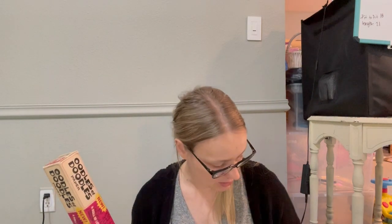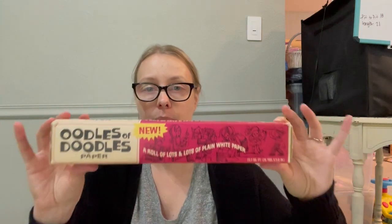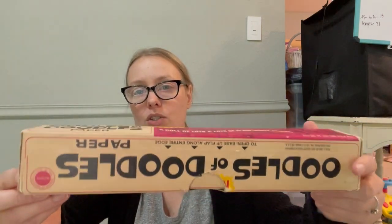All right, this was kind of a mystery to me, but I brought it home so I could research it. I did a quick Google photo search and I couldn't find anything about it. I don't know, this is either vintage or it's made to look vintage, but it looks vintage to me. It's called Oodles of Paper, and it is a paper rollout that you roll out for the kids to color on. And just the packaging, if you look at it closely, looks super vintagey.